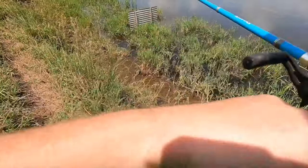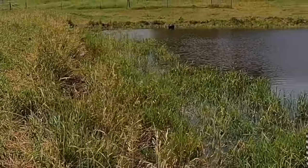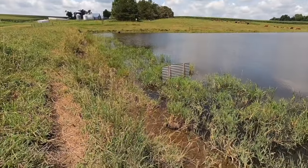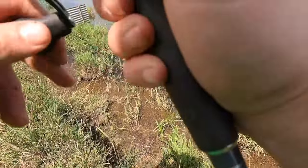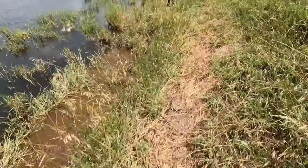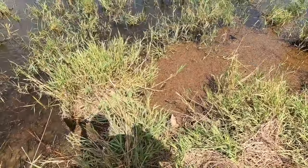Are you sure you don't want me to go back and put a frog on for you? Yeah. Yep. Oh, he came off. Oh, had him on for a second. Get him, Cash. Get him. Yes. Keep your tip up. Got him. Yep, but be careful. You got light line, okay?